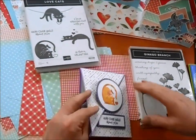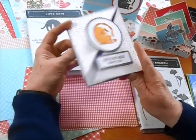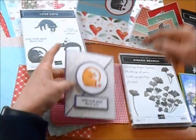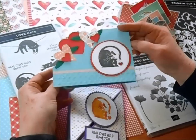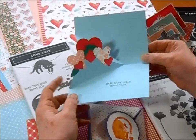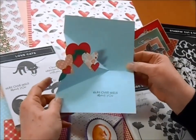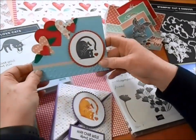So here's a couple more samples that I've made. Here's a little head over heels about you, and that's a little diagonal fold card. And here's one that has a nice surprise inside. It opens up and it's got some more of the punched paper in there. And again, I've used that heart punch that's being carried over to make these little hearts on that particular card.